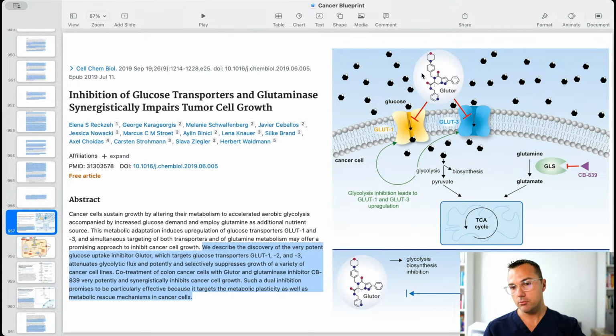They were using Glutor, and they were using CB839 as a way to have a synergistic effect at blocking cancer metabolism. And I think that is definitely the way that Dr. Seyfried had laid it out by blocking glucose and glutamine, right? And I think that is likely going to be the most effective. And I think that when you're keto adapted, you're going to have a more wide, what we call therapeutic window with some of these medications, because your other cells, the normal cells, are not dependent on glucose.